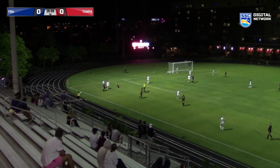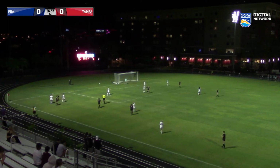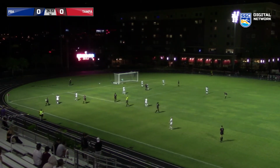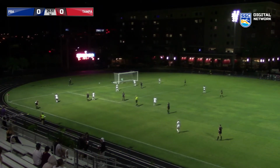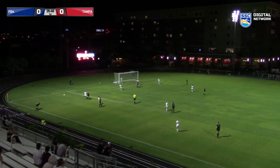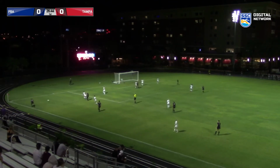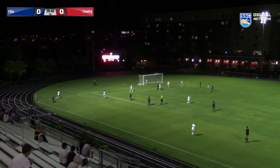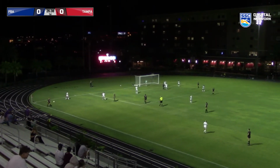Pretty intense, so it's going to be a throw-in now for Tampa, but the pressure was there also for the Spartans. We were speaking about PBA's pressure, and also Tampa betting on that. We also got to remember, it was raining earlier, so now this field is very compressing, so running around is going to be a little challenging for these women. As the cross comes in, good deflection by the Sailfish for another throw-in.